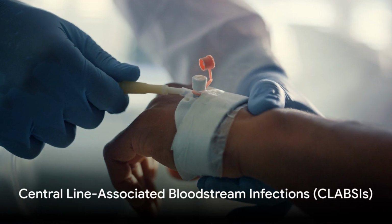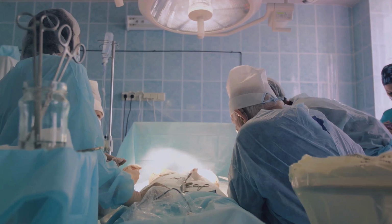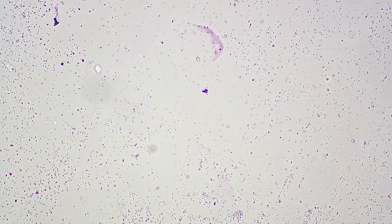One of the most serious problems associated with central lines is central line-associated bloodstream infections, or CLABSIs. So what exactly are CLABSIs? These are serious infections that can occur when bacteria or other germs travel down a central line and enter the bloodstream. Central lines are used to deliver medication or other treatments directly into a large vein near the heart. However, if not properly managed, they can provide an entry point for pathogens.